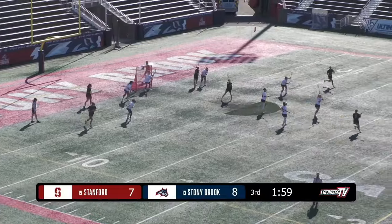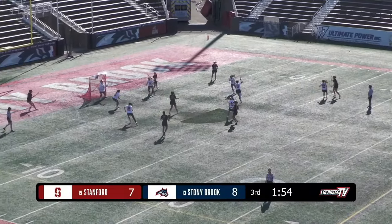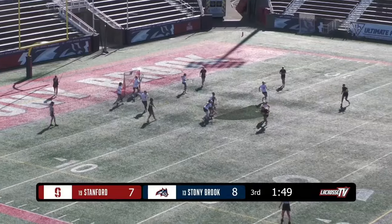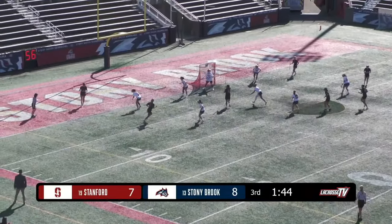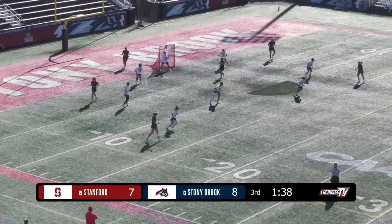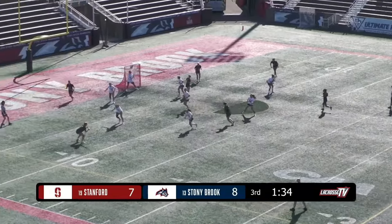Good defense to force Stanford to work it around the top. They'll bring it down the right-hand side. Pass all the way down to the left-hand corner. Pass the setter. Shot. Misses. I think that may have been saved or may have ricocheted off the post. Would have been a great save if it counts as a save. And actually, no, it was blocked. Great effort on defense by Stony Brook. 50 seconds of fresh shot clock for Stanford as they continue to work this attack.